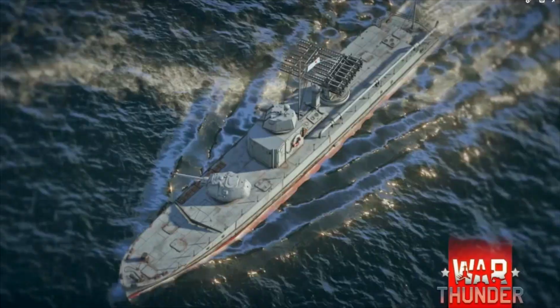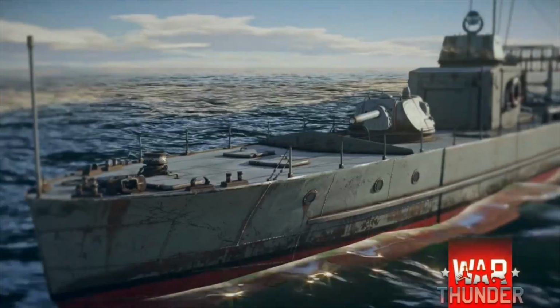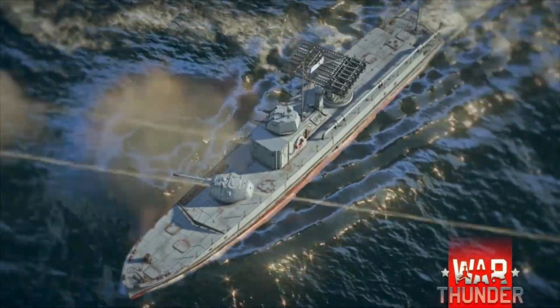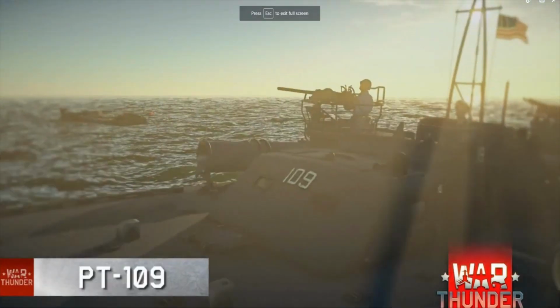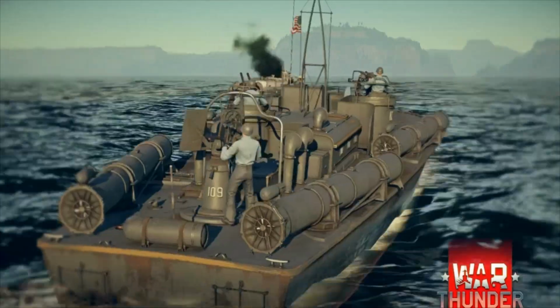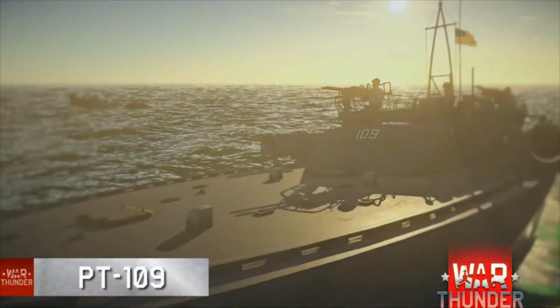So the hype train is still going on, or should we call it the hype cruise ship? I don't know. It's ridiculous. War Thunder ships on the ever soonish horizon here. We've got Project 1124. We already saw it in the previews just a little bit, and we saw it in a dev blog posting with regards to the ships that are coming out, but now we have a little more information on it. This is Project 1124, the Armored Riverboat.